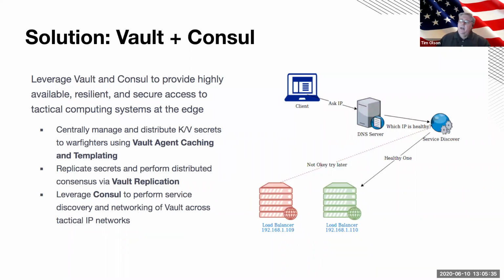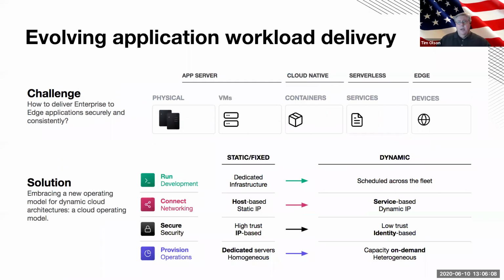Some of the key technologies here, as we talk about Vault and Vault architecture, will be around Vault Agent, caching and templating, the capability of Vault to have a replication solution, and how we can leverage Consul when we're working in these distributed environments, especially across DoD and other tactical networks. So what does this look like, and how can we enable a very robust, secure, and operational environment that will take us from the enterprise to the edge? Let's jump in with a quick introduction.